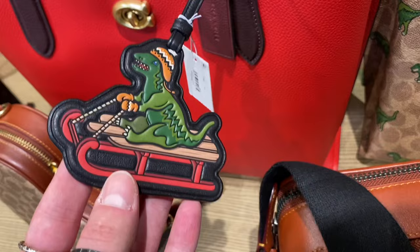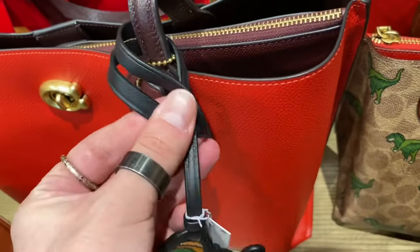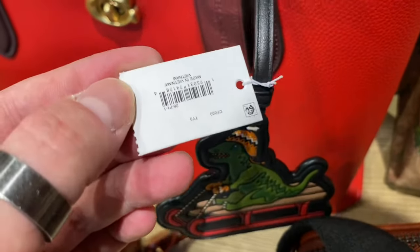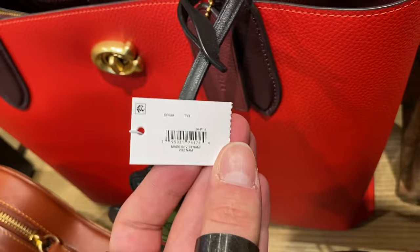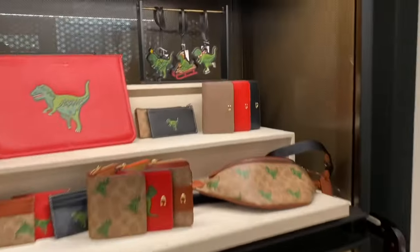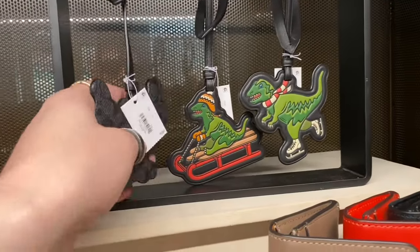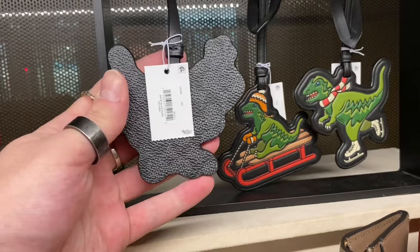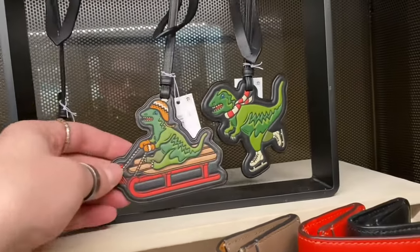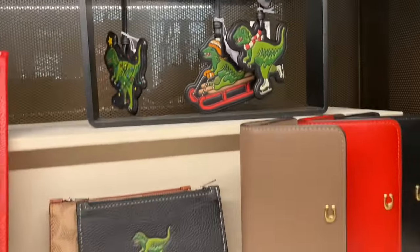And then here is the Rexy little, I'll call this the luggage tag bag charm. These are, I believe, $180 a piece. That is literally Longchamp pricing. They are charging Longchamp prices now. That's really shocking. But they are very cute. If I had to pick my favorite, it might be the one on the sled, the Rexy sledding down. I think that one's the cutest.